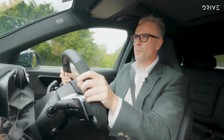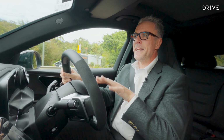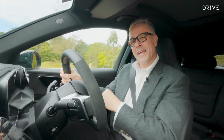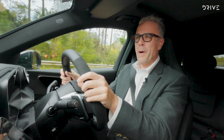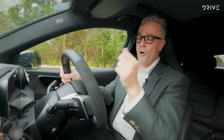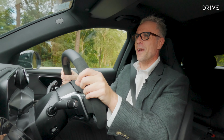Now apparently you can put this thing into launch control mode, where when it sets off so violently, it sets off the rear parking sensors because the car squats so much as it launches away. That's a pretty cool party trick. Not one that I would recommend trying on a public road, but if you have a private road, racetrack, or really long driveway, it might be worth giving that one a shot.